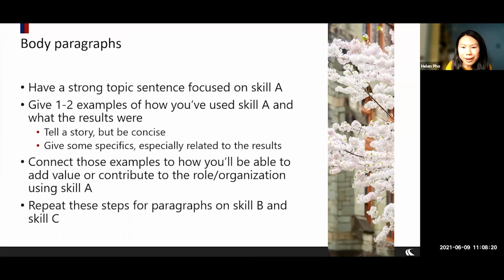Much like writing in academic terms, there's a big difference between academic writing and writing a cover letter, but there are some similarities in terms of the structure, right? And how do you want to assemble a paragraph to be effective? So topic sentences are important, as much as they are when you're writing an academic paragraph for a dissertation.